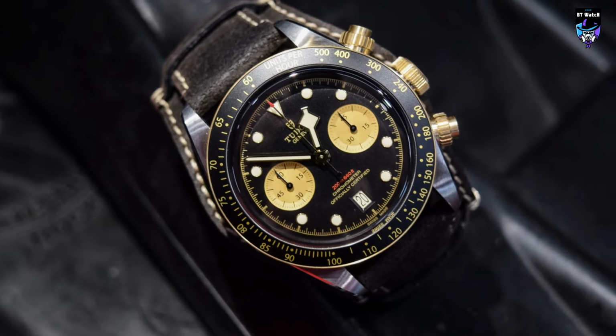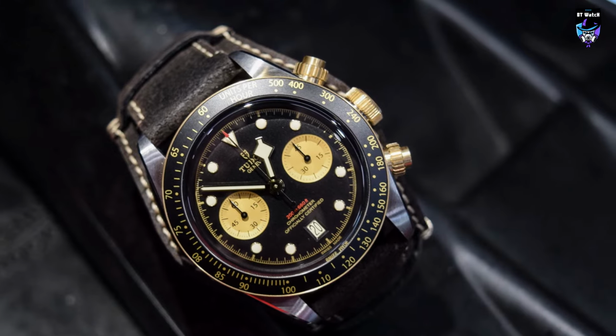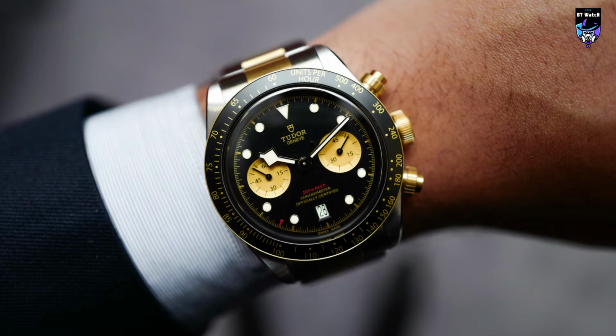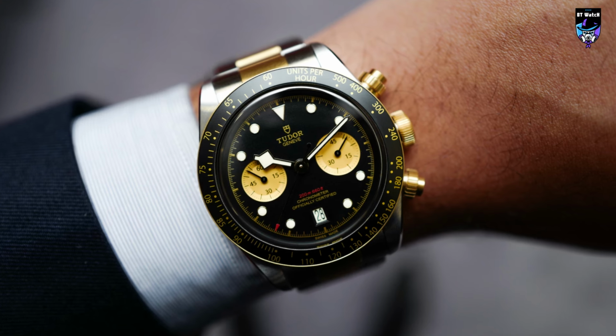Tudor calls the dial sunray satin finished champagne with contrasting black registers. The contrast is certainly striking and legibility shouldn't be an issue. However, one gets the feeling that the bright gold dial might be too much for some folks.